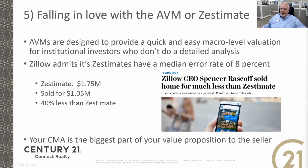For someone, and I love this, and I've been using this for years. I can't remember when this was. You can Google this because that's how I did it. The Zillow CEO himself sold his own home for 60% of its Zillow estimate value. Zillow estimated the house at 1.75. It actually sold for 1.05. If the Zillow estimate was that accurate of a tool in predicting the value of your home, don't you think that the CEO of Zillow would have actually been a little bit more hardline on the sale of his own personal property? I do.